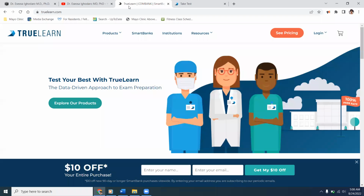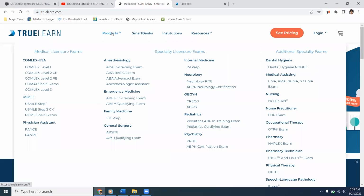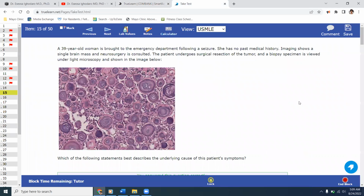Today, we're going to be talking about TrueLearn. TrueLearn is a test bank company that provides a lot of products to help you with your different studying needs. They provide USMLE Step 1, Step 2, and neurology shelf exams. And the key to doing well on these board exams and standardized medical exams is practice, practice, practice using a credible evidence-based test bank. And TrueLearn is one of these test banks. So what I'm going to do today is we're actually going to go through a case and I'll talk about testing strategy, the TrueLearn format, and why you should consider purchasing TrueLearn for your USMLE Step 1 studying needs.